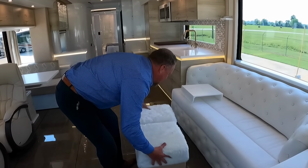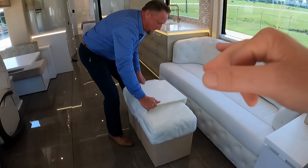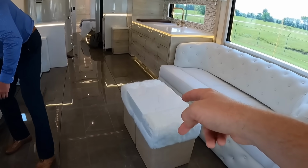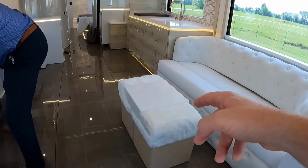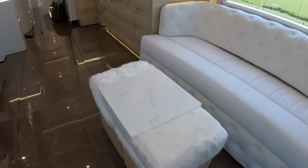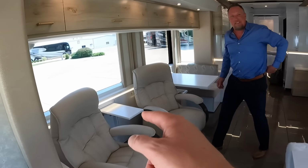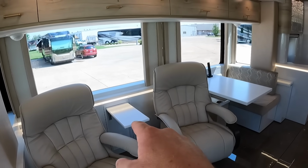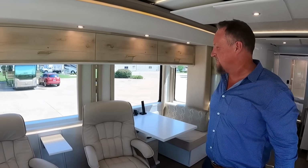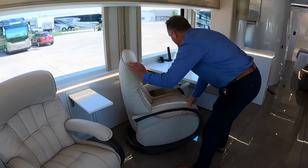That's fair. Yes, sir. And I've talked about this in separate videos. You have a few different types of ottomans that can be used. This is cool how they're separated, so you can separate those or put them together, and then this can be used as a coffee table, and then you also have storage inside of them. Really excellent design. There's a little laptop tray that comes up, or for cocktails, whatever. You always need some place to set things down. That comes up between the two, and like I said, this will very easily rotate around.